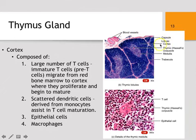That lobule has a cortex. Cortex is the outer part, that darker sort of bluish purple, and then you have this inner, more pink part. The trabeculae are simply connective tissue kind of separating lobules of that thymus gland.